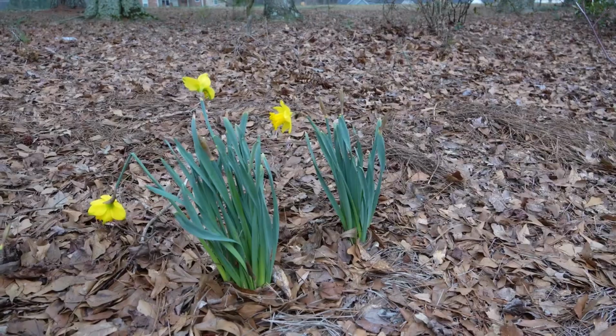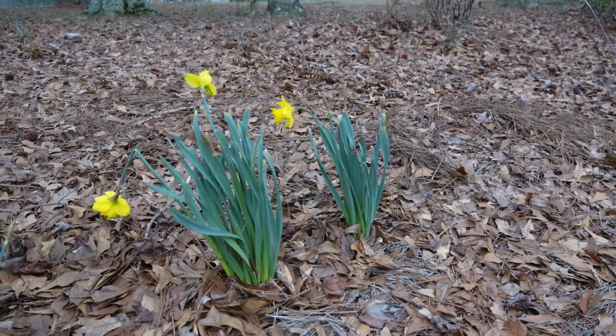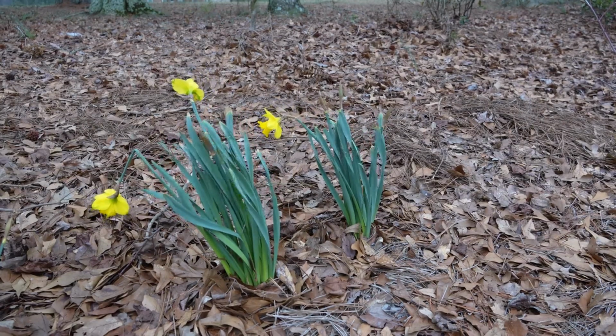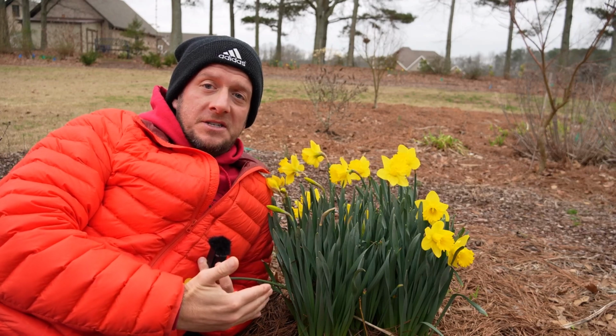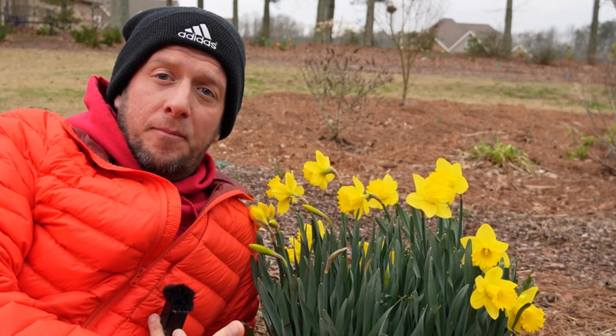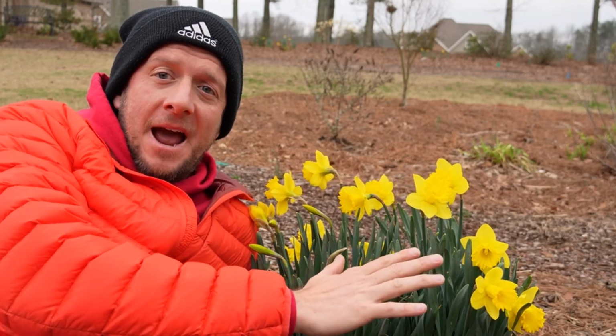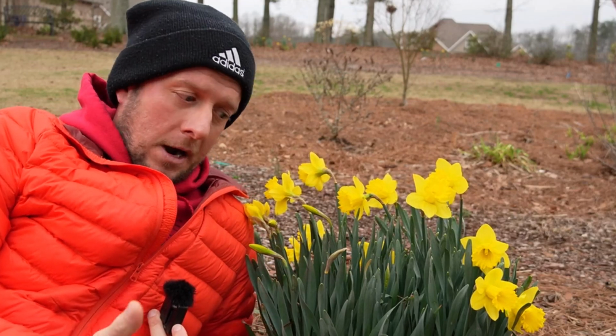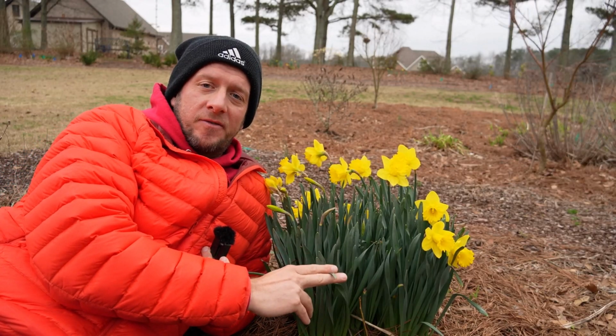Those that are grown in shade will survive in shade. However, you're not going to get the prolific flowers like you see here. A tip for growing Narcissus or daffodils: I see a lot of homeowners making the mistake of pruning them immediately after they flower. And then next year they don't get flowers and wonder why. Well, they're not letting the leaves serve their purpose.